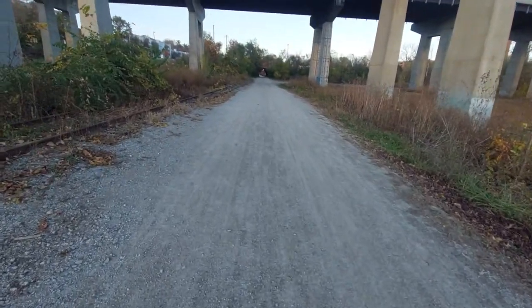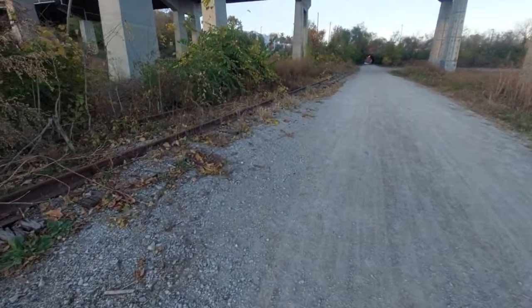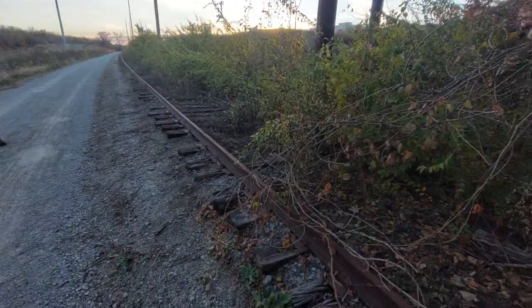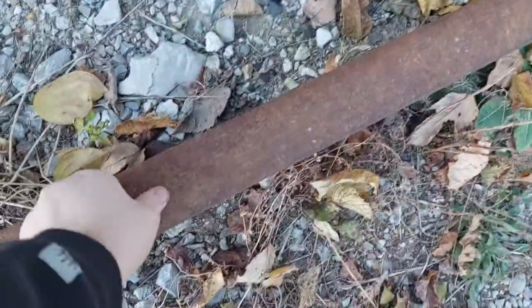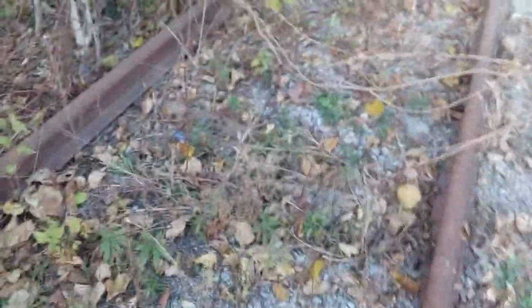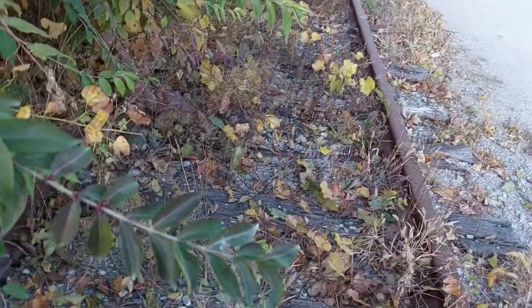Alright, so we're now underneath the I-70 overpass in St. Charles, where the tracks are more visible, but I'm not going to argue. They're more visible that way. But, yep. See how rusted they are? Yeah. They've been abandoned for a little over 30 years. So, yeah, that's pretty sad. Overgrown. There's literal trees growing on the tracks, but you know, it is what it is.